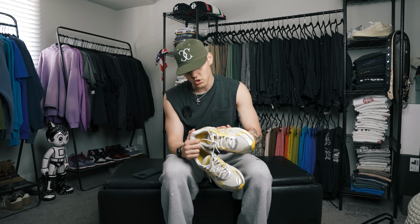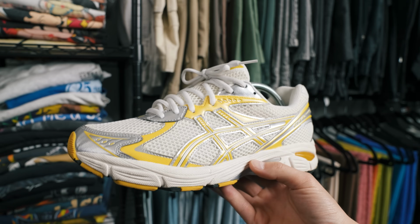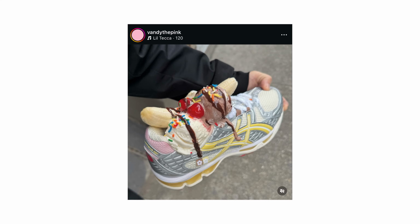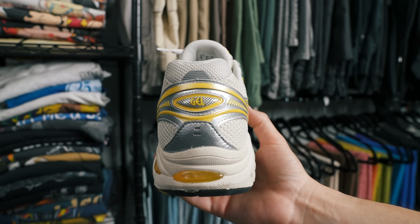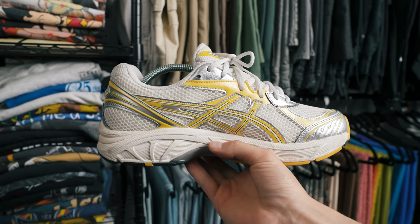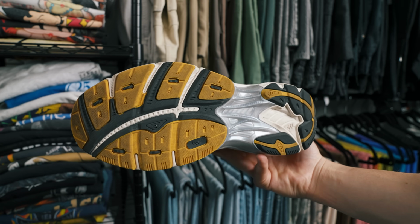This is the A6 GT 2160. These are very similar to the recently released Vandy the Pink banana colorway, as well as there was a strawberry, I think, as well. Yes, they are similar. This is actually a Kith exclusive from, I think it was 2 years ago now. And I don't wear these too often. I know I've styled them on the channel a handful of times, but I have been getting a decent amount of wear of these recently, and thought it'd be a great time to break it out.